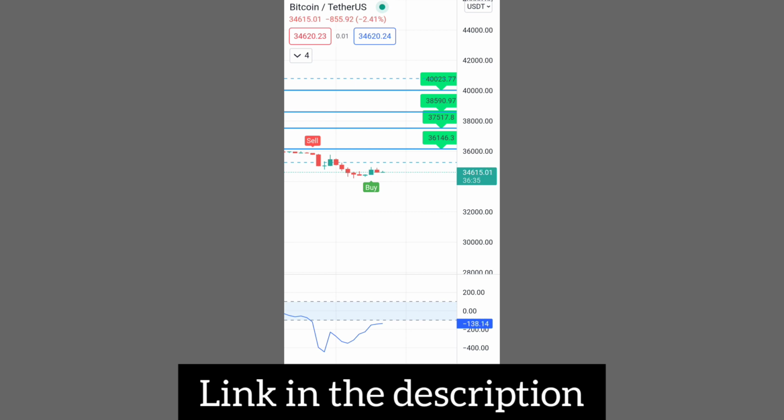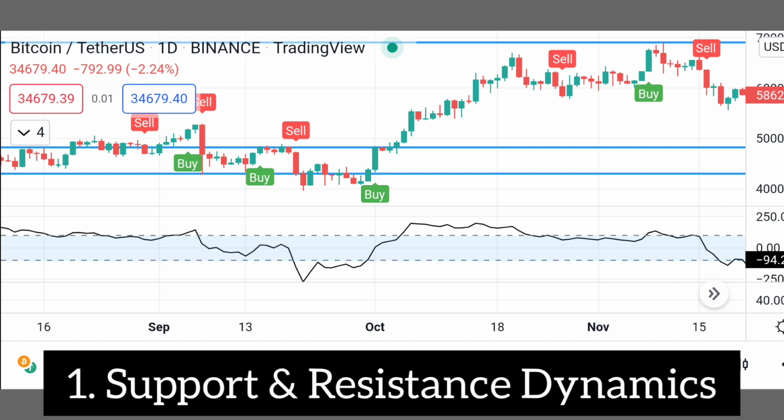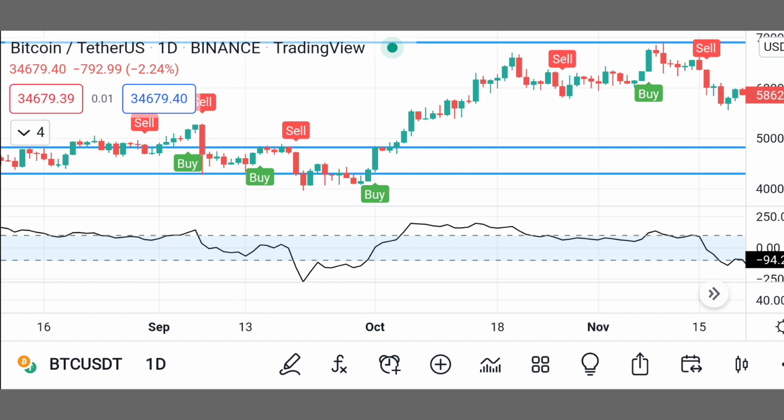Let's kindly proceed. Straight to the point, there are three indicators you need for this magical setup. I call it the ultimate trading hack. Three major indicators you need. The first here is the resistance and support dynamics, or what we call the support and resistance dynamics. This shows you a clear indication of the resistance zone and support zone. Fantastic indicator. The second on the list is the Chandelier Exit. The Chandelier Exit shows you the particular point where you need to buy and where you need to sell.